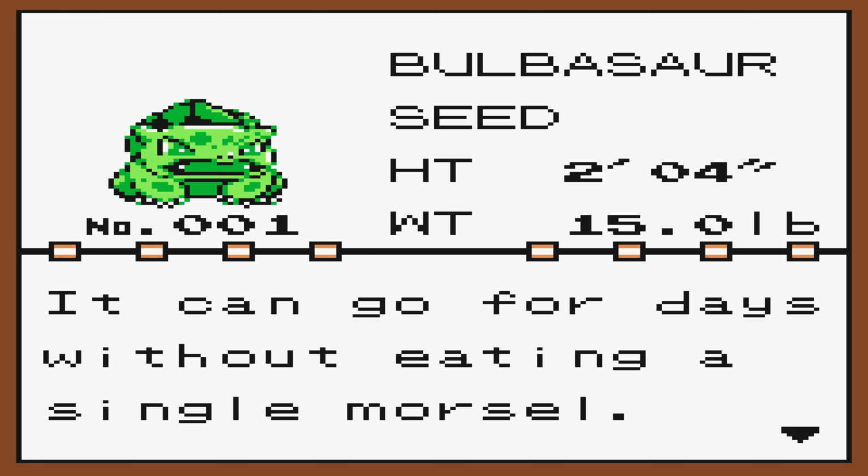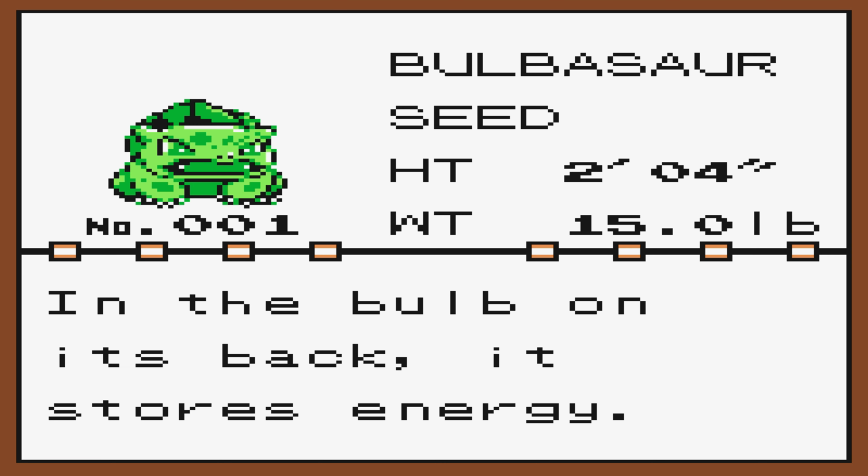Bulbasaur. It can go for days without eating a single morsel. In the bulb on its back, it stores energy.